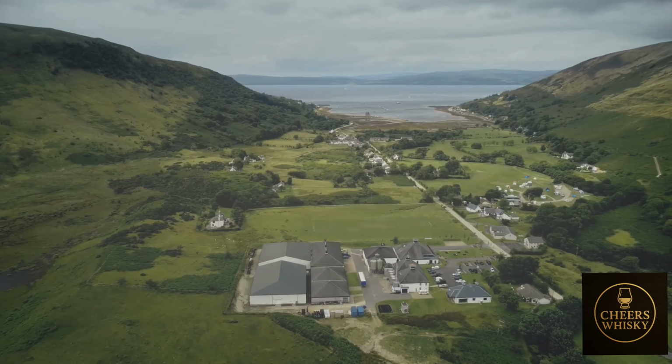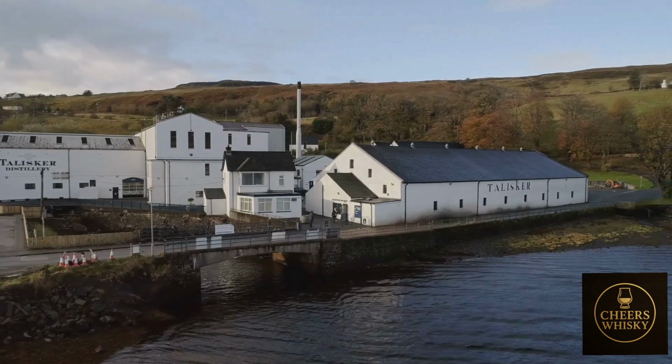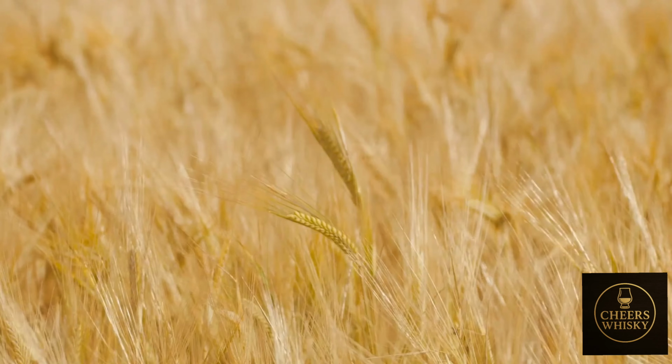From the rolling hills of Scotland to the windswept shores of Islay, each distillery imparts its own distinct personality to its whiskey.